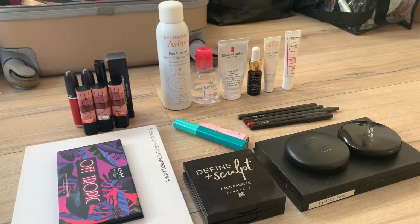Please note I haven't included any brushes in that. I feel like brushes are such a personal thing. So yeah, this is what I would go out and buy if my makeup kit was stolen. Enjoy! So this is my selection.